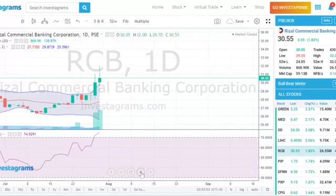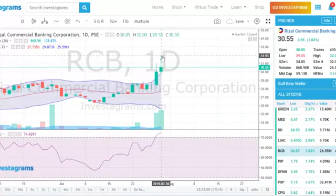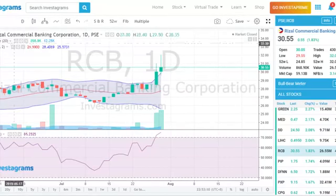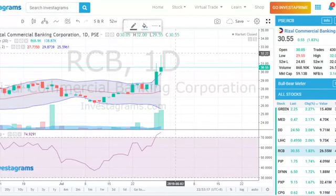At one point in today's market, the price reached as high as 31 or 32 pesos. Okay, some people might have bought this stock at 32, and then within a day they lost how much?